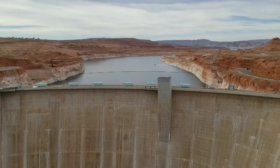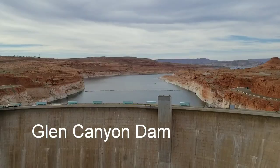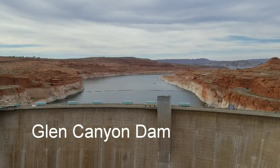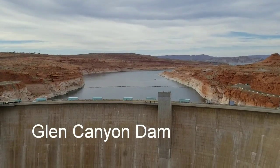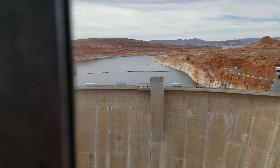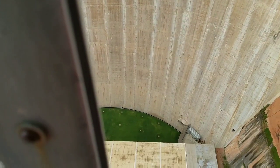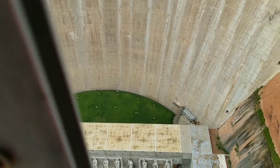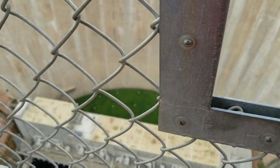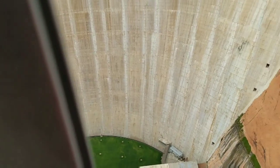So this is the dam that is backing up Lake Powell from the Colorado River. So Lake Powell is out ahead of us. And then there's the dam down there. Pretty cool. I've got to look through the fence, but I don't think it's going to come out. But yeah, that's pretty cool though.